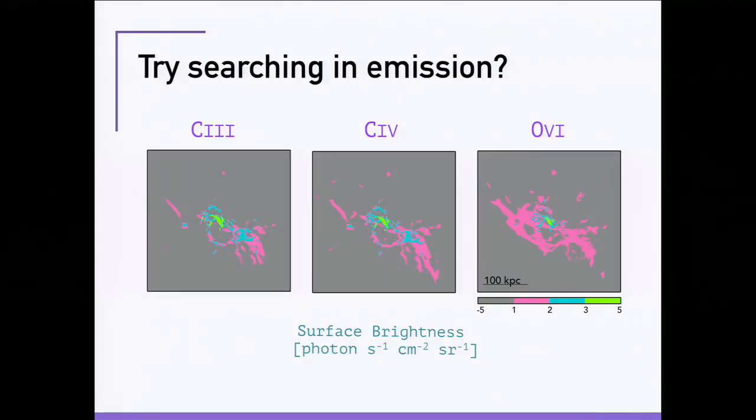The other thing we could do is maybe just try searching in emission. This is exciting because you're getting a whole map of a single galaxy. So you can say definitively for this galaxy, for example, that the oxygen-6 ion that you're seeing has this distribution. There's no questioning of, well, if I'm measuring this one point, does that correspond to a special feature? Is it something that's just generic in the galaxies?